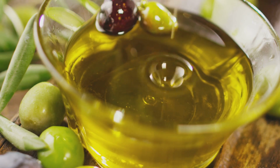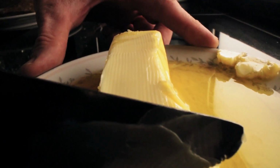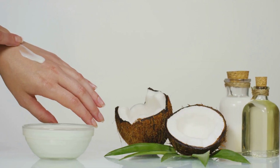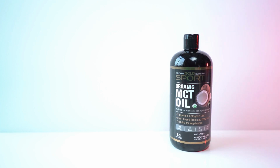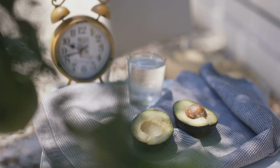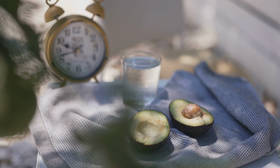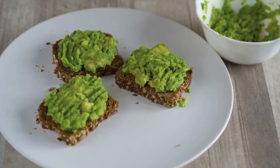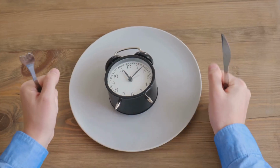So, we're looking for a food that contains fats known for their anti-inflammatory properties. Butter is a saturated fat from an animal source. Coconut oil is a plant-based saturated fat, high in medium-chain triglycerides. And avocado is famous for its monounsaturated fats. Which of these fat profiles is most beneficial for calming inflammation in the liver? Final moments to decide: butter, coconut oil, or avocado. Make your final choice. And that's time.